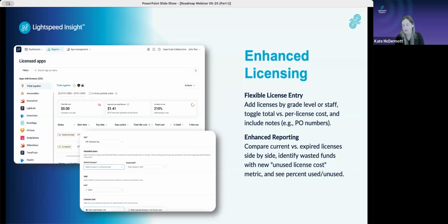We are also making our license management and ROI system easier, more flexible, and just generally improving it. So, one, making it easier to add licenses and more flexible. We know that you guys, in a lot of cases, need to add licenses by grade level. Maybe you've bought licenses for elementary schools, or certain things are just for staff, like a classroom management product. You'll be able to put your licensing in that specific way. You'll be able to add notes, include PO numbers. And this is all just going to be from what we've heard from you guys, making sure that our system reflects exactly how you're purchasing.